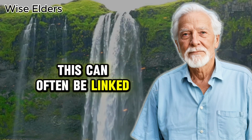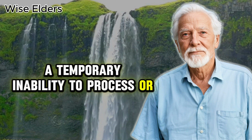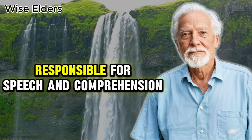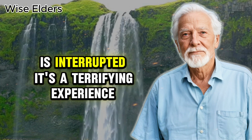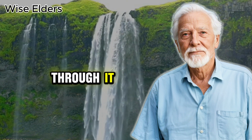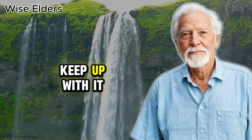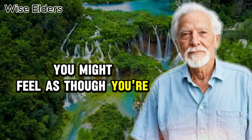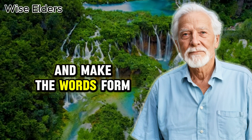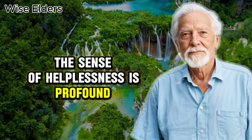This can often be linked to a condition called aphasia, a temporary inability to process or express language that occurs when the blood flow to the areas of the brain responsible for speech and comprehension is interrupted. It's a terrifying experience for anyone who has ever gone through it because you feel like your mind is still sharp, but your body can't quite keep up with it. You might feel as though you're watching yourself from a distance, unable to reach out and make the words form the way you want them to. The sense of helplessness is profound.